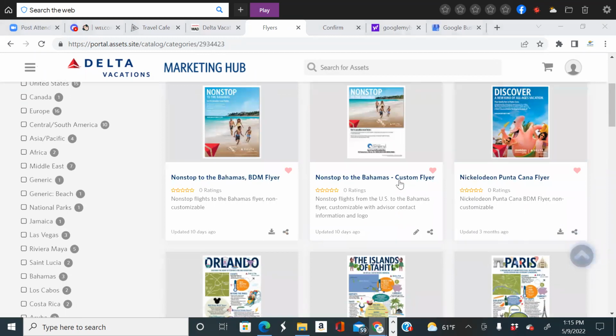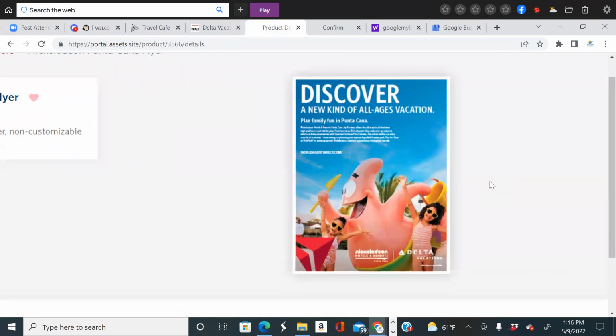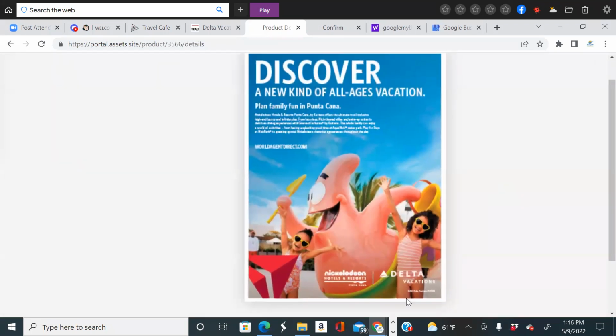Okay, see, I love customizable flyers. So this is the one you want to take a look at. Okay, we'll look at Nickelodeon Punta Cana. Let's take a look at this one. Let me make this bigger. Okay, so Nickelodeon.